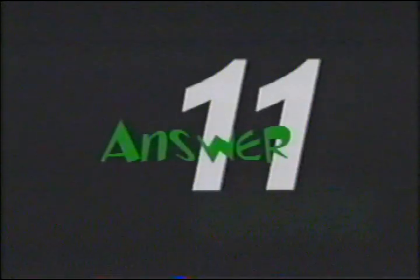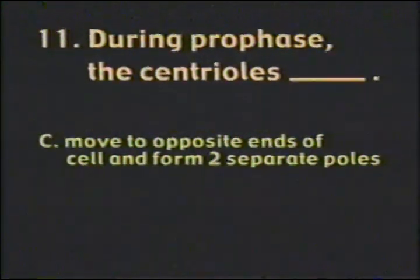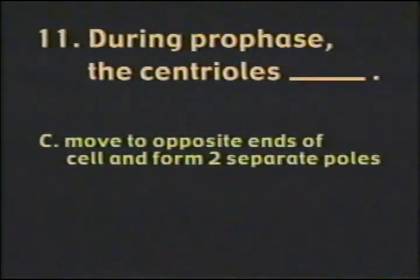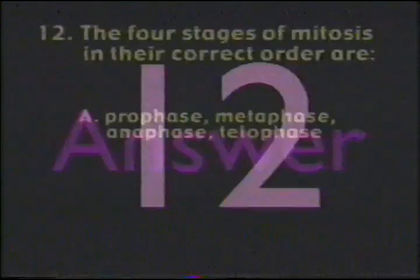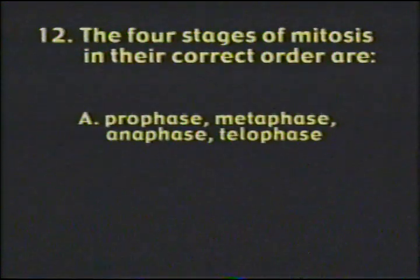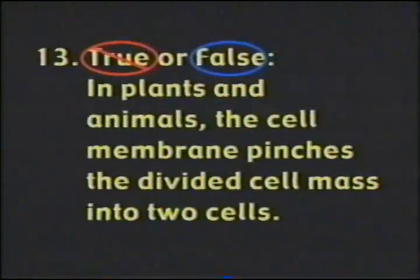Question 11. C. During prophase, the centrioles, if there are any, move to the opposite ends of the cell and form two separate poles. Question 12. A. The four stages of mitosis are prophase, metaphase, anaphase, telophase. Question 13. False. Plants have a hard cell plate that grows in the middle to split the two cells.